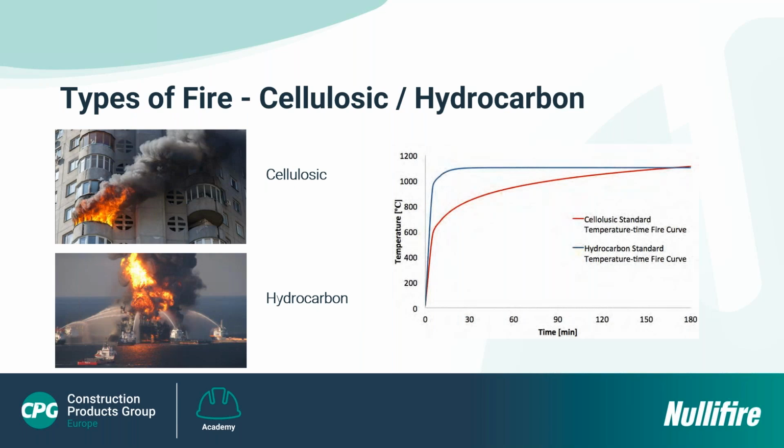And then your different types of fire. You've basically got two types of fire: cellulosic and hydrocarbon. The products we talk about today would be used in cellulosic fires, not in hydrocarbon. With hydrocarbon, it's a different type of fuel, so you'd be looking at oil and gas facilities. They're fueled by hydrocarbon materials. They get to very high temperatures very quickly. Explosions are expected in those types of fires. So the products we're talking about today wouldn't be suitable.